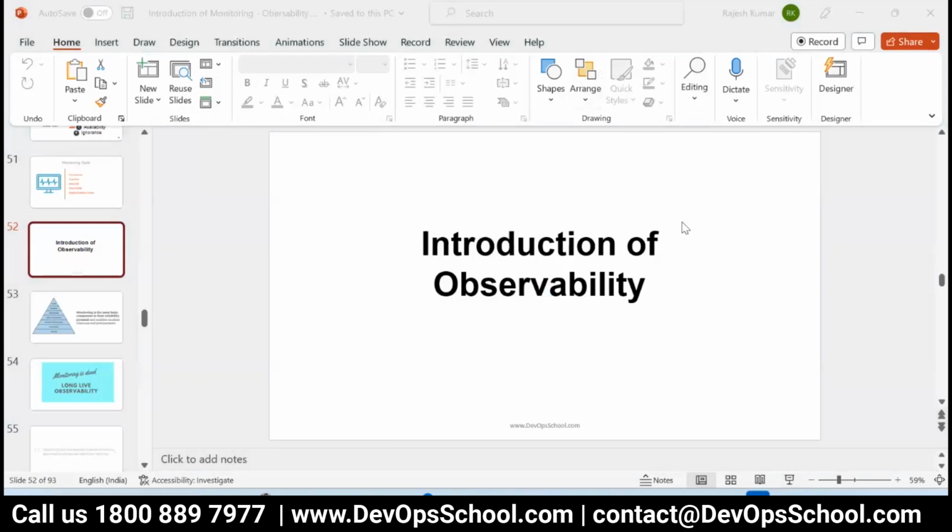So the first thing we should understand is one terminology, and that is called observability, right? So the question is, what is observability? I know that you have joined this session to learn a monitoring tool, and to be specific, Datadog. But Datadog is not a monitoring tool anymore. I said anymore. Datadog has become an observability platform.